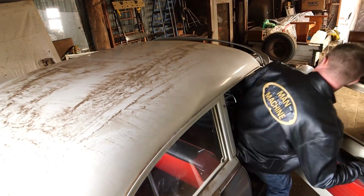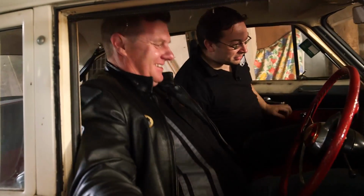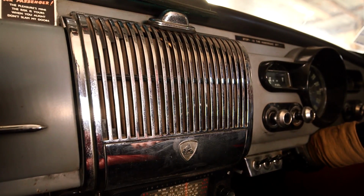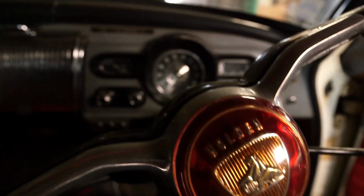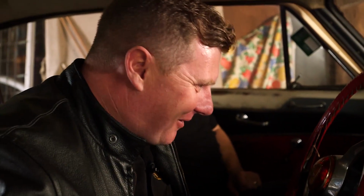Jeez, have a look at the interior. Oh, have a look at that. Jeez, it's so tidy inside, isn't it? Must be chrome grille. They really had personality, didn't they? Style. Service sticker. Due the 1st of the 3rd, 1990, 70,000 miles.